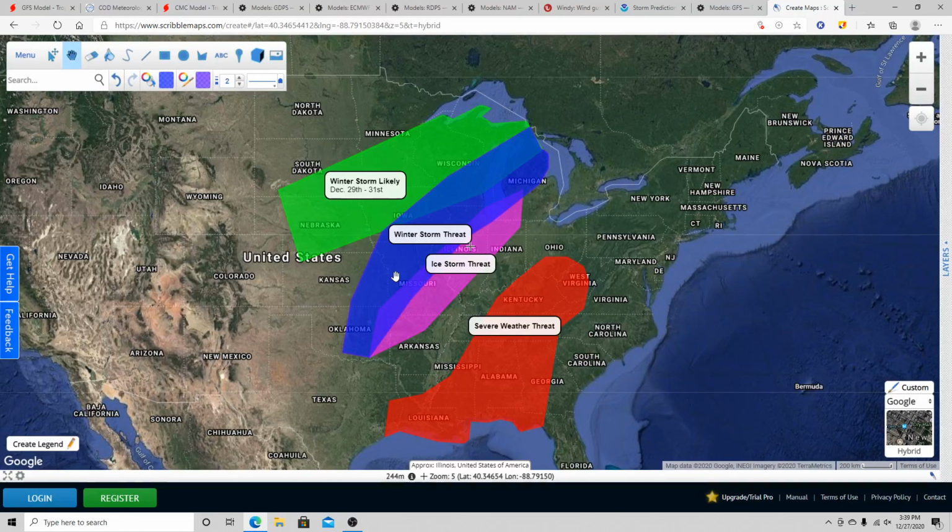Areas of the pink, that's where we have that ice storm threat. Although that's likely to change around some, those things are going to be hard to predict a little bit further out. Then areas in the red, that's where we actually have the severe weather threat there as well. But again, a lot of this stuff is going to change, but we'll have a better idea as we get closer to the event.